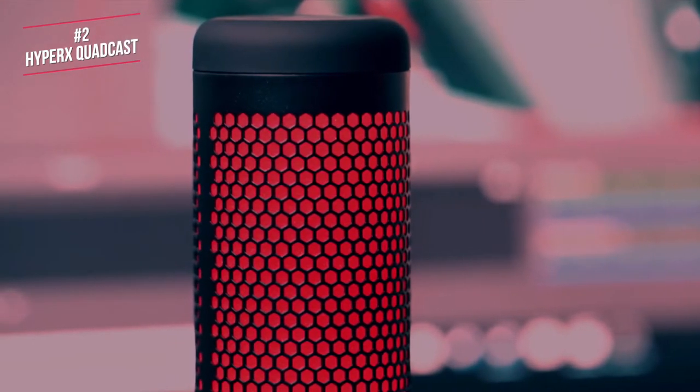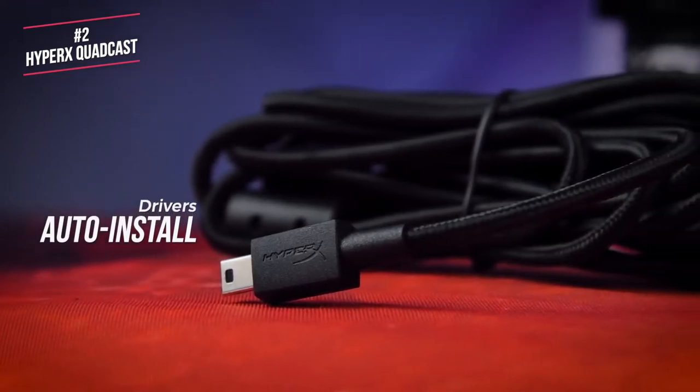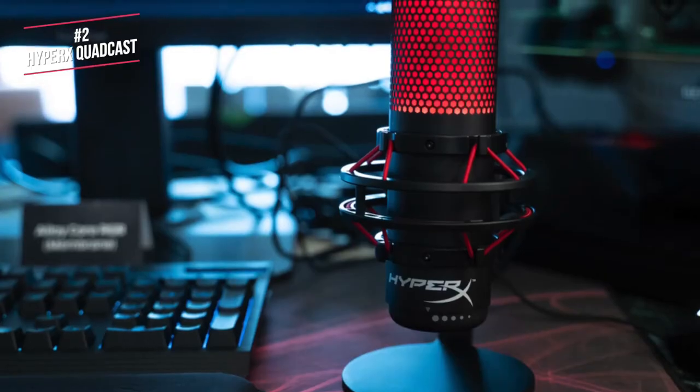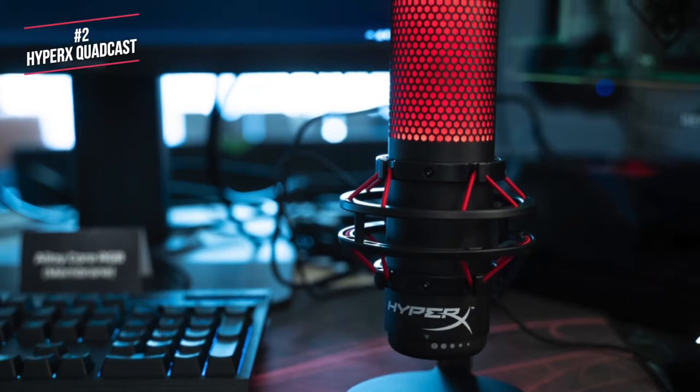Onto connectivity, the Quadcast drivers will auto-install once you plug the unit in on most systems. You also don't have to use the Type A to Type C USB cable that's included in the box, but it's definitely the most convenient way of connecting your mic.